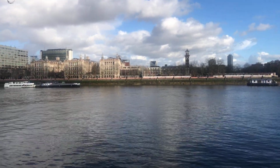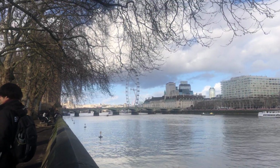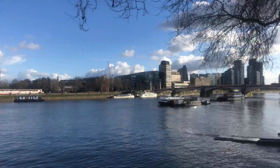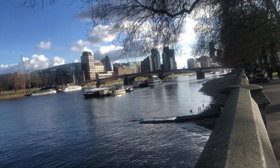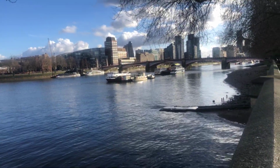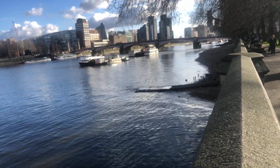The River Thames is to your left, Waterloo Bridge and the London Eye to your right. Lambeth Bridge, where we will soon cross, very soon. And as you can see, all the boats are marooned there.